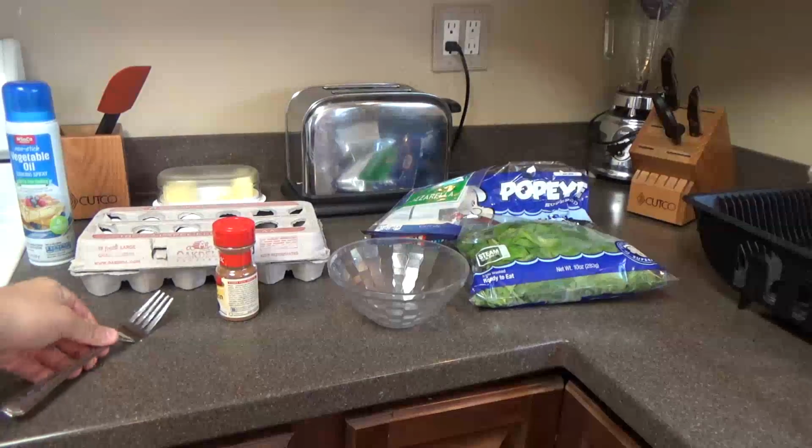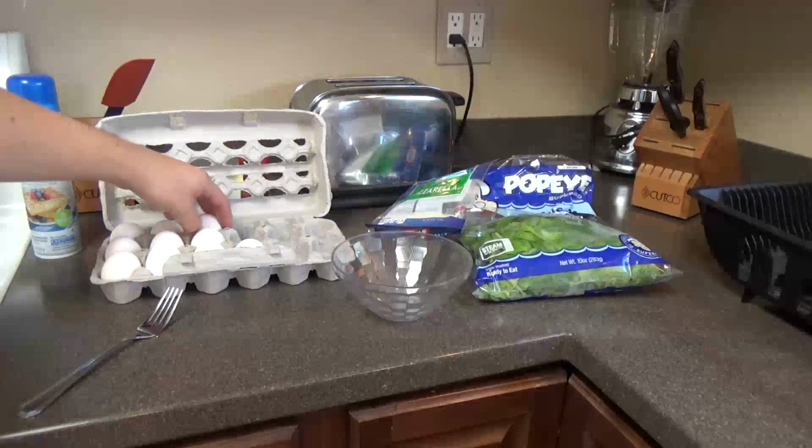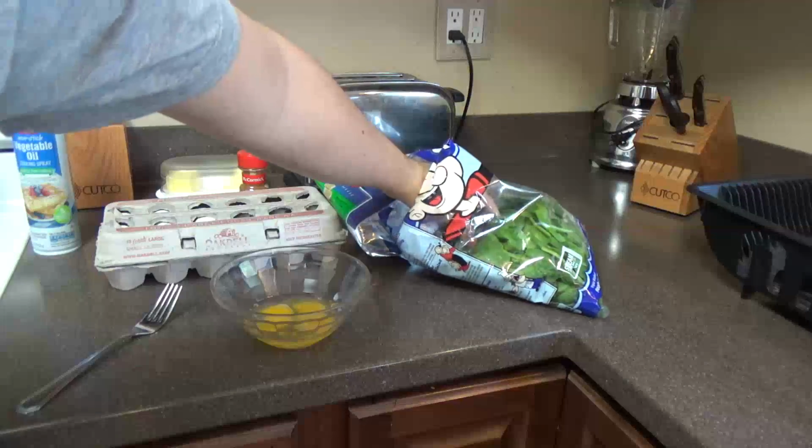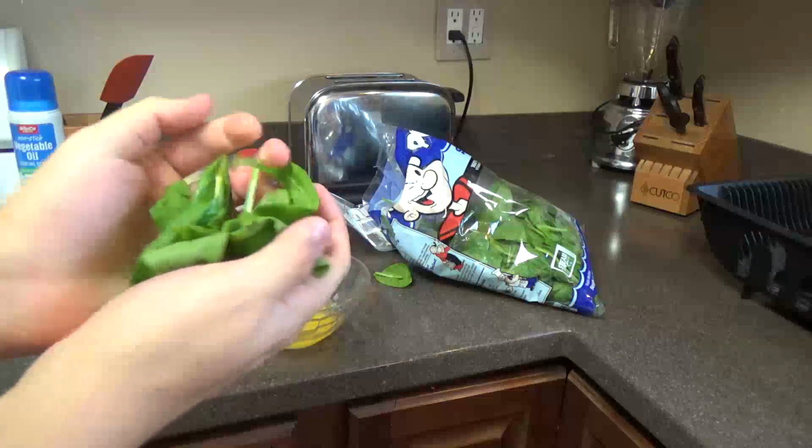So time to move over onto the eggs. I'm gonna cook about 2 eggs. Some days I'll do 3, but today we're just gonna stick to 2. Like I mentioned before, I am not adding too much. Like, this is literally all I'm adding, guys.